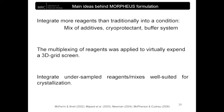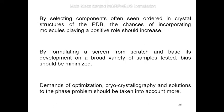Another idea was to integrate undersampled reagents and mixes that are well suited for crystallization. Our large initial screen was an ideal source of information for that matter. For example, we observed some mix of precipitants were undersampled but efficient. Also, by selecting components often seen ordered in crystal structures of the PDB, the chances of incorporating molecules playing a positive role should increase. In this perspective, not only undersampled reagents should be integrated.